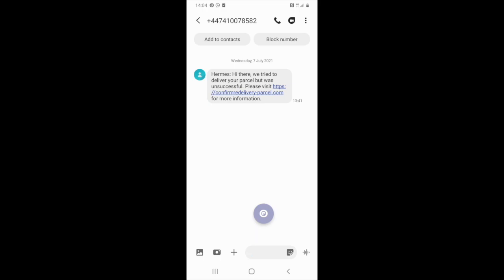I've got this number. I've never had a text from this number before, but more importantly, I haven't got any parcels in the post, and I definitely haven't used my work phone to order them. So I know straight away that this is a bit suspicious. But I just want to show you how some scammers can be quite sophisticated, and just some ways that you can detect this and build up your radar for whether something's suspicious or not.